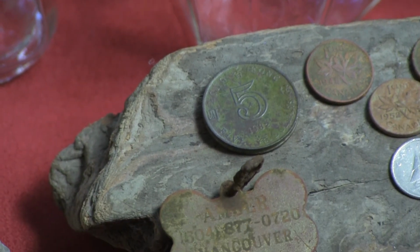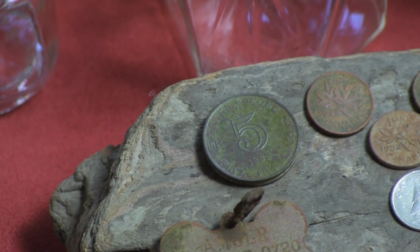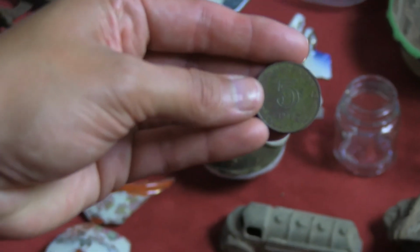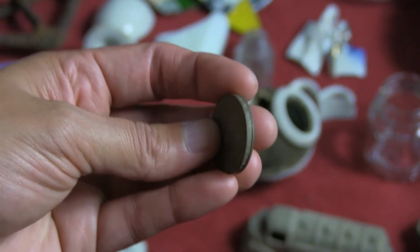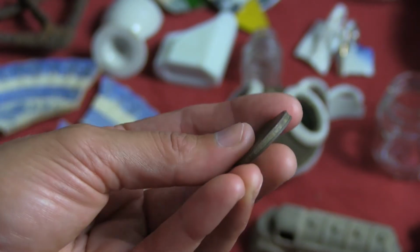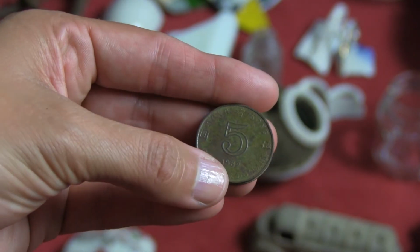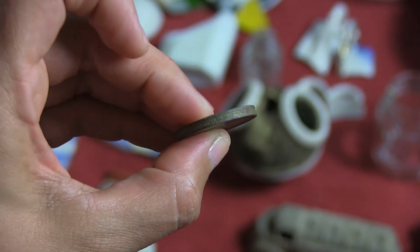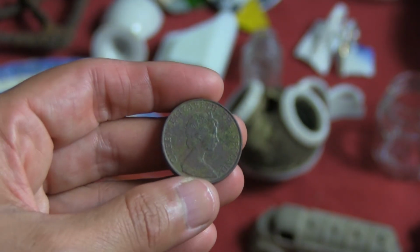And then I found this coin from Hong Kong. Yeah. That is a really cool coin. I'm going to pick it up here because this coin, it's a beefy coin. It's thick. On the rim of the coin, it says $5 in both Cantonese or Chinese and English. On the back, it has Elizabeth II. Yeah. And on the front, it says Hong Kong $5.